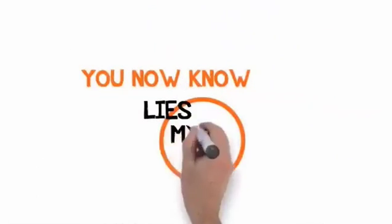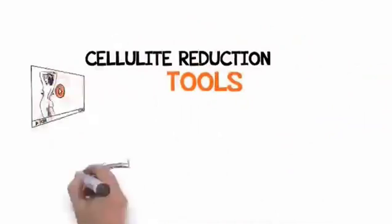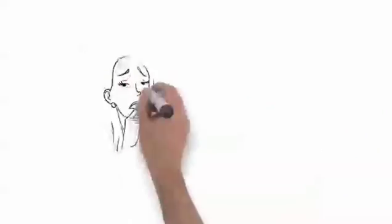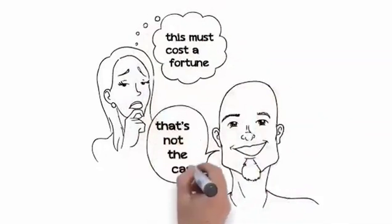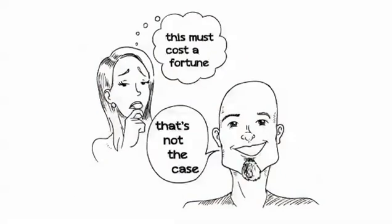On that note, you know the lies, you now know the myths and the scams which surround cellulite. So now it's crystal clear why you haven't been able to get rid of it. But now you know the truth, and now you will get rid of it. Here are your cellulite reduction tools, which you'll have access to in just a few seconds. You're probably thinking, this must cost a fortune, but I'm proud to say that's not the case, not even close. So I hope you're ready for me to knock your socks off right now.